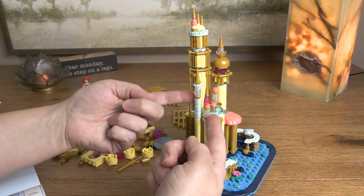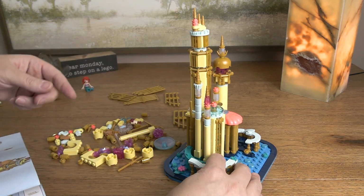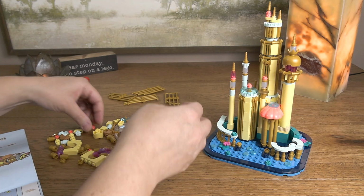These are so cool. So cool. All right, we're going to build 2 of the next thing.